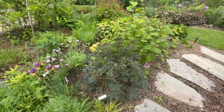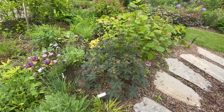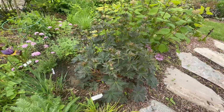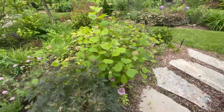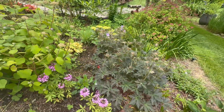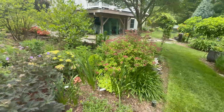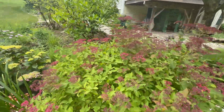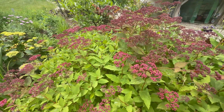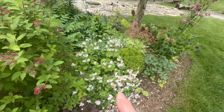I think I heard Laura say she has trouble with Boom Chocolata. I have never had trouble with Boom Chocolata, and it's probably my favorite of all the perennial geraniums. Love it. Here's Double Play Doozy. Definitely starting to open. Love it, absolutely love it. Still have more perennial geraniums.